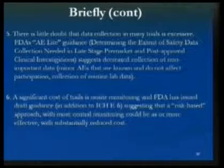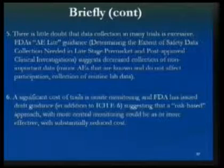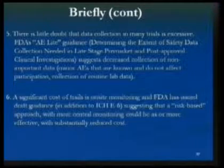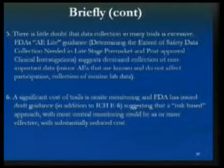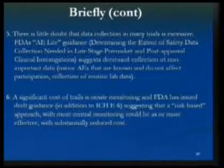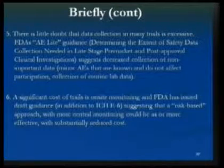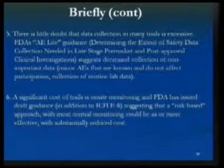And then a significant cost of trials is on-site monitoring, and how useful that is at really detecting the things you want it to detect is at least debatable. We've issued guidance in addition to the ICH E6 document, which suggests some flexibility here, but that a risk-based approach with more central monitoring could be as or more effective with substantially reduced cost. I don't think we've seen huge take-up of that either, but it's promising. In the rare cases where we've thought we detected really bad behavior at individual sites, it was usually looking at the whole data that was informative, not looking at the data on site.